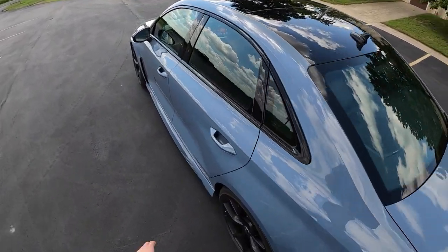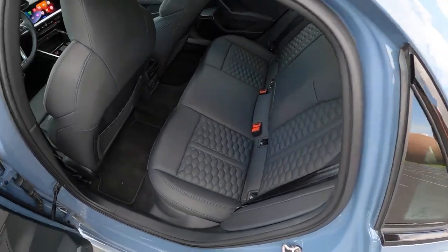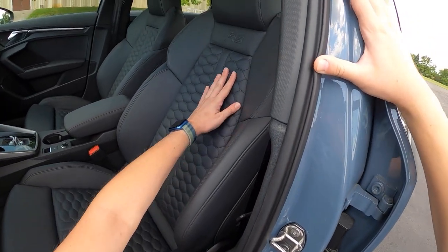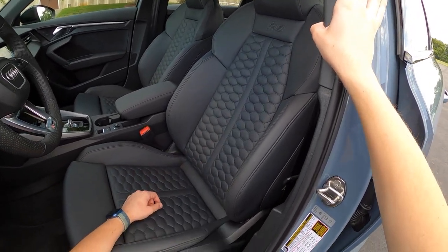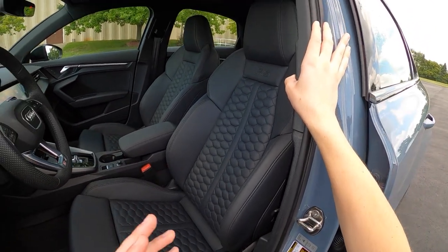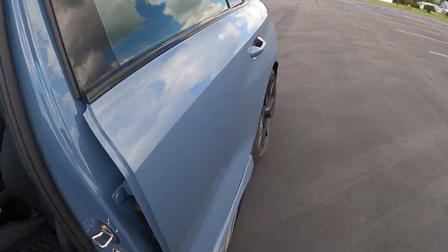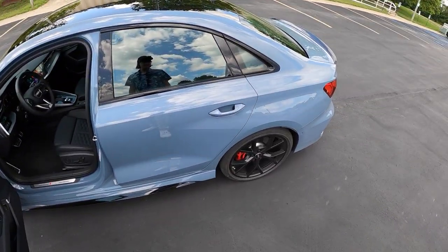Bang & Olufsen sound system. Won't waste your time sitting in the back seat, but just so you can take a look at it. And what I really like about this car is what Audi always does with their RS models. They put this almost honeycomb stitch pattern into the seats. These just have the black stitching, so they're not anything super exciting. Black leather is your only option, but you can have green or red stitching if you so desire, because of course you can get the exterior finished in a bright green or a red-orange color.